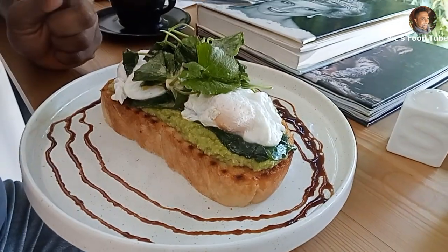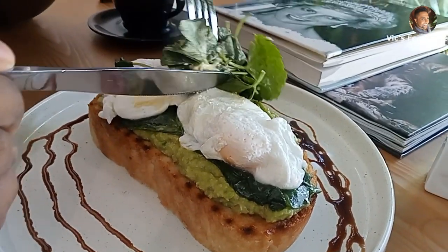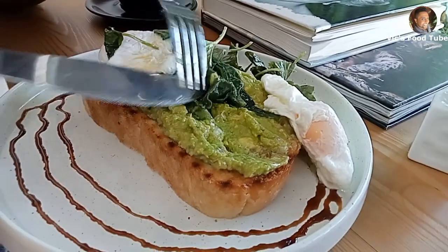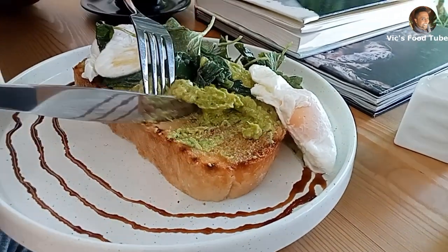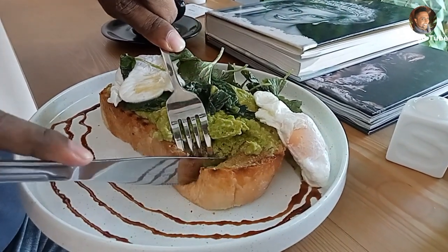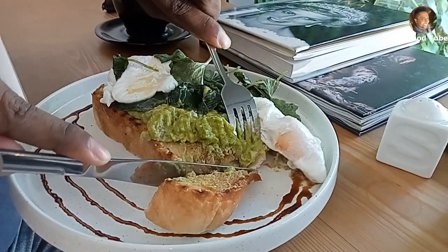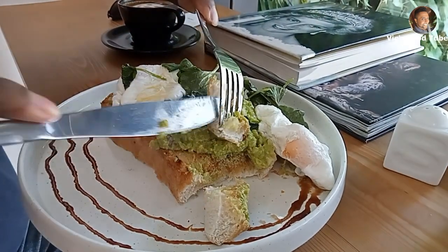A green toast. It has some gotukola leaves, then poached eggs, some spinach, mashed avo, and a sourdough bread. Let's dig in. First bite.